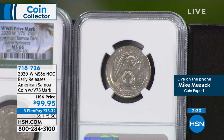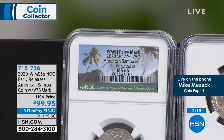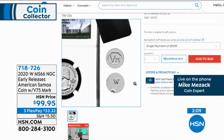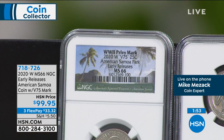But then from a coin standpoint, when we showed the up close thing, you see it has what's called a privy mark. That's the V75. That stands for the 75th anniversary of the victory in World War II. The privy mark is a special mark that's put additionally onto the coin. It's not on every coin, it's just on this coin. It's encased in what's called a cartouche, which is just a line drawing, an exact outline of the reflecting pool of the World War II Memorial in Washington, D.C. First time they've ever done that this year is to put a privy mark on a coin.